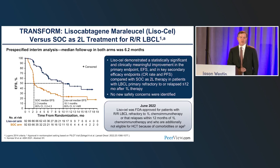Transform was the phase 3 trial evaluating lisocabtagene versus standard of care chemotherapy. And here are the data presented by Dr. Kamdar and colleagues last year at the ASH meeting, showing in the interim analysis at 6 months, a huge difference between the groups. 10.1 months versus 2 months event-free survival median for liso-cel favored over standard of care. There's an update to this in that in June of 2022, the FDA approved liso-cel in this patient population for those that were refractory to first line or relapsing within 12 months.